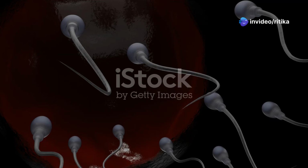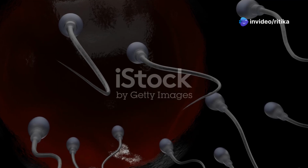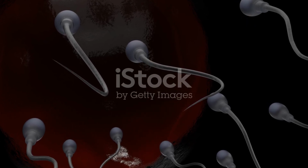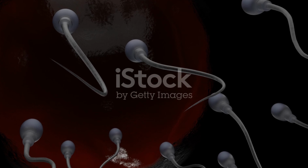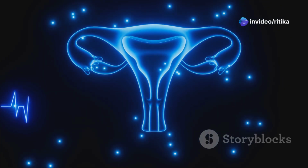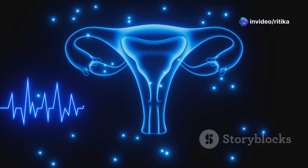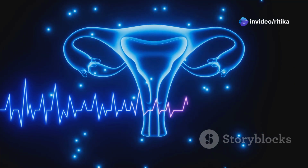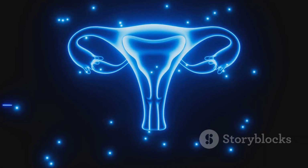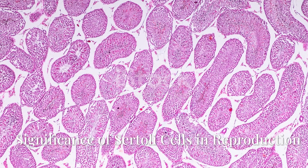production. Sertoli cells are involved in the phagocytosis of residual cytoplasm and degenerated germ cells during spermatogenesis, helping to maintain a healthy environment for developing sperm. Sertoli cells produce and secrete hormones such as inhibin and activin, which play roles in the regulation of the male reproductive system and feedback mechanisms with the hypothalamus and pituitary gland.